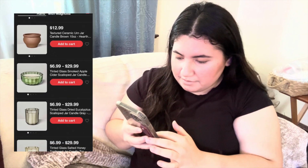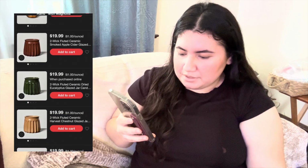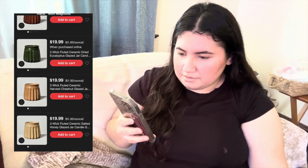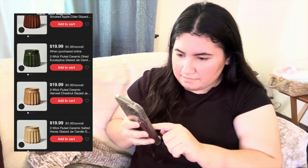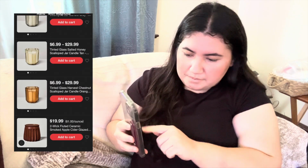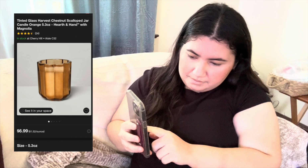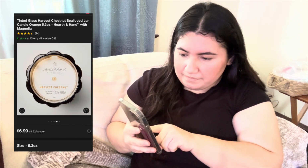Candles are nice. They're really beautiful. I love the shape that they did this year. Those are the new fluted ones. That scallop shape for the new ones, the dark colors. Yeah. And then these two. This is the one for this year. That's so pretty. It looks like a flower when you're looking at it.